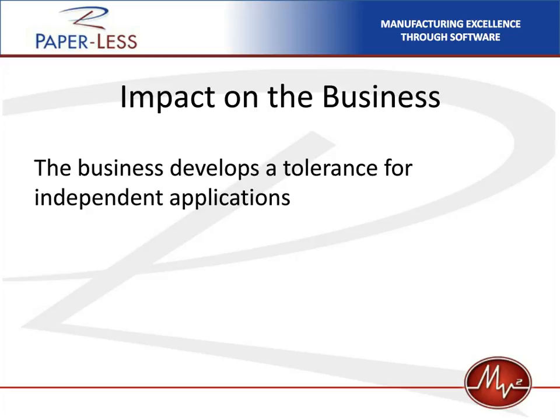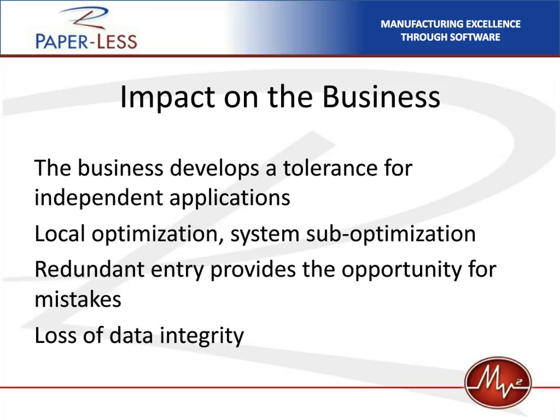So the impact on the business when that happens, as soon as we start seeing independent solutions, is that the business actually begins to develop a tolerance. If it works in one area, it'll probably work in another area. And then we have local optimization. We do have a really good process now using this particular application, but the rest of the system doesn't get the information that it needs. Redundant entry provides opportunity for mistakes. Over and over and over again, I see miskeying or fat fingering the numbers of the quantities we're putting in.